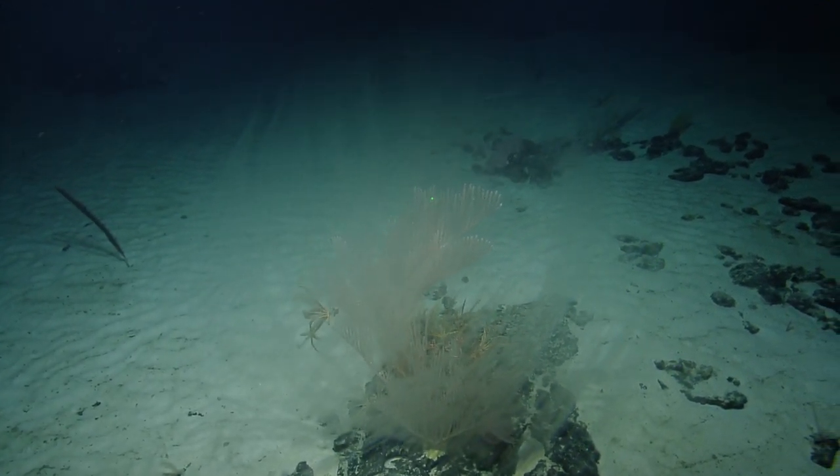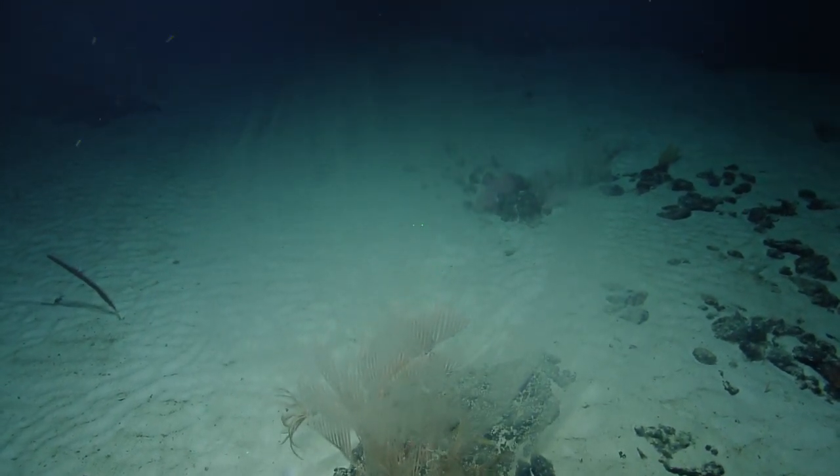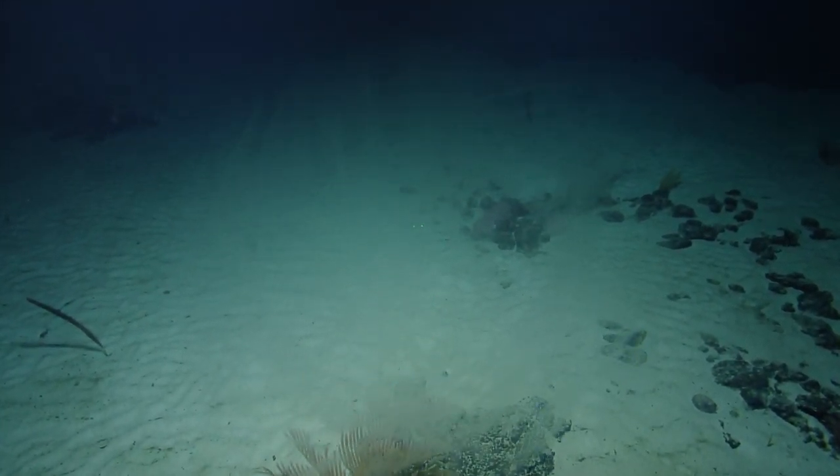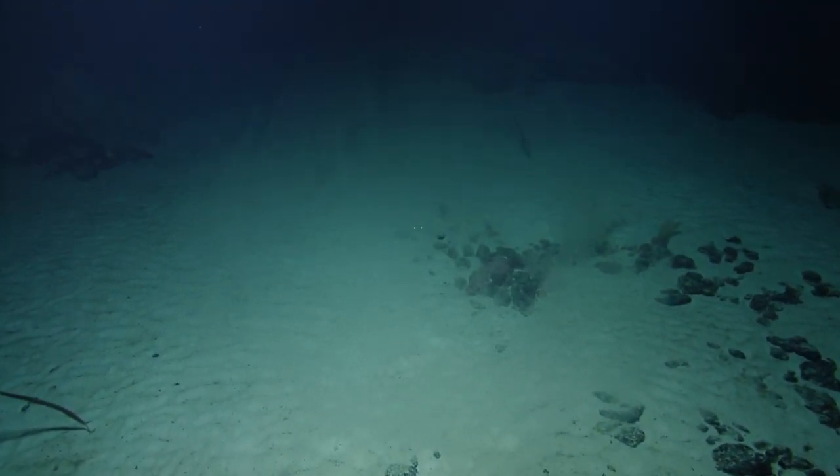This is a nice cryptophora. It's a member of the primnoid family. Another couple big sea pens out here in the sediment. Continuing to see a few of these hemicoralliums as well.